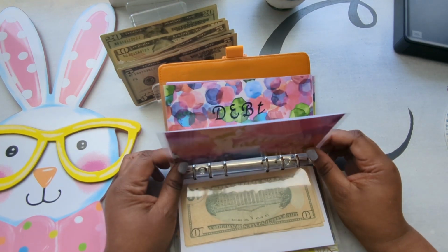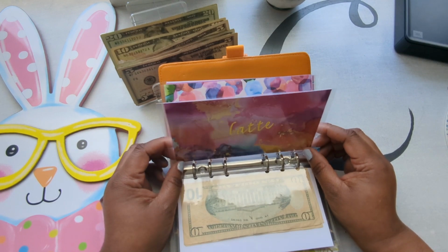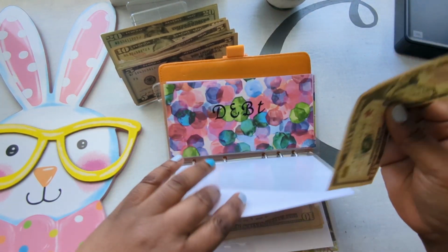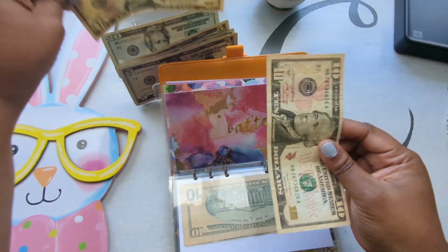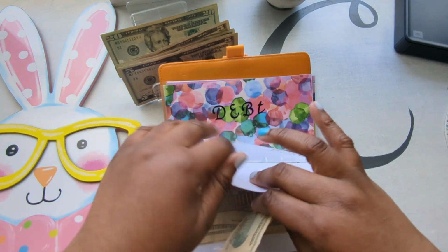And then, speaking of the cat, I'm putting 10 in for Latte. And right now she has 10. So let's put another 10 in. So that will make 20 for Latte.